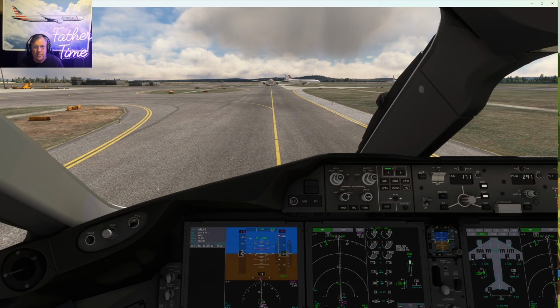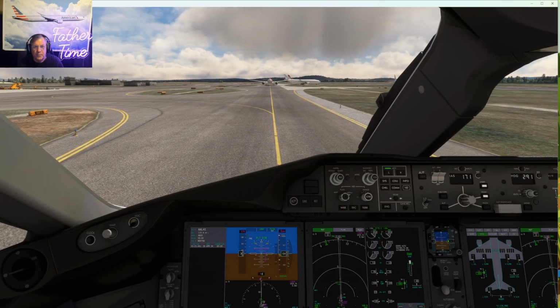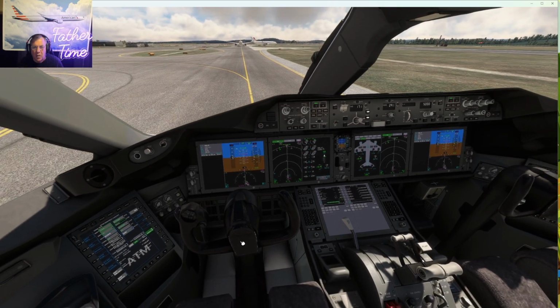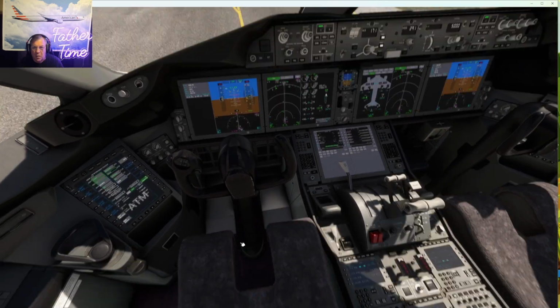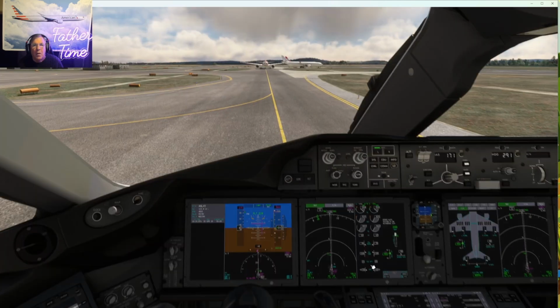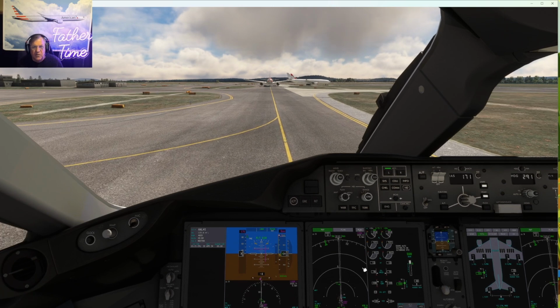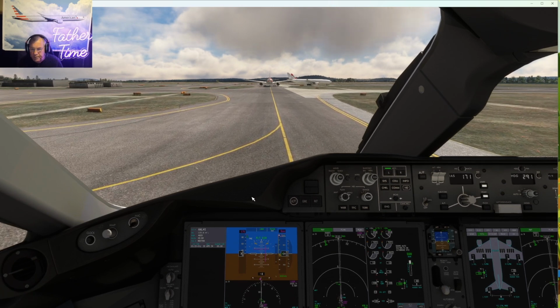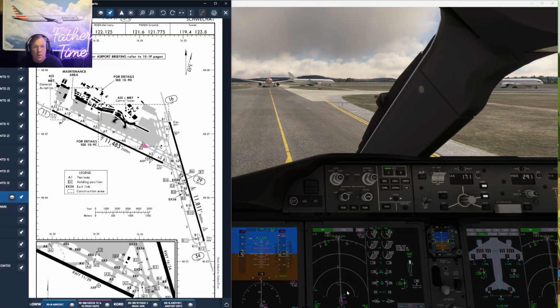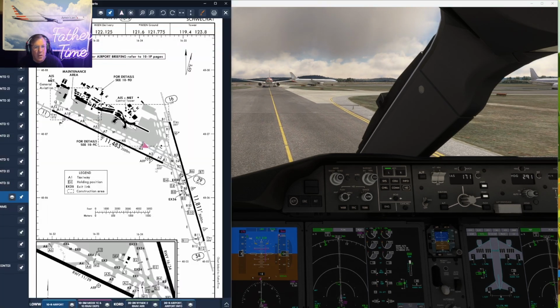Osprey 5 Alpha November, wind 20 degrees, 15 knots, runway 29 cleared for takeoff. Cleared for takeoff, Osprey 5 Alpha November. Musketeer 2436, line up and wait, runway 29. American 4-1, continue to Alpha 2, Wien Tower, hello. Speedbird 801, Wien Tower, hello, continue to Alpha 1.